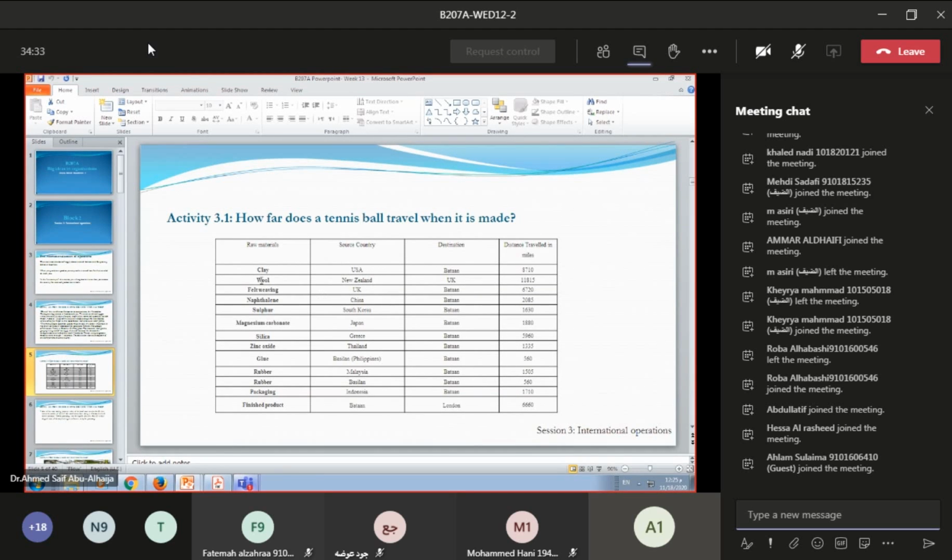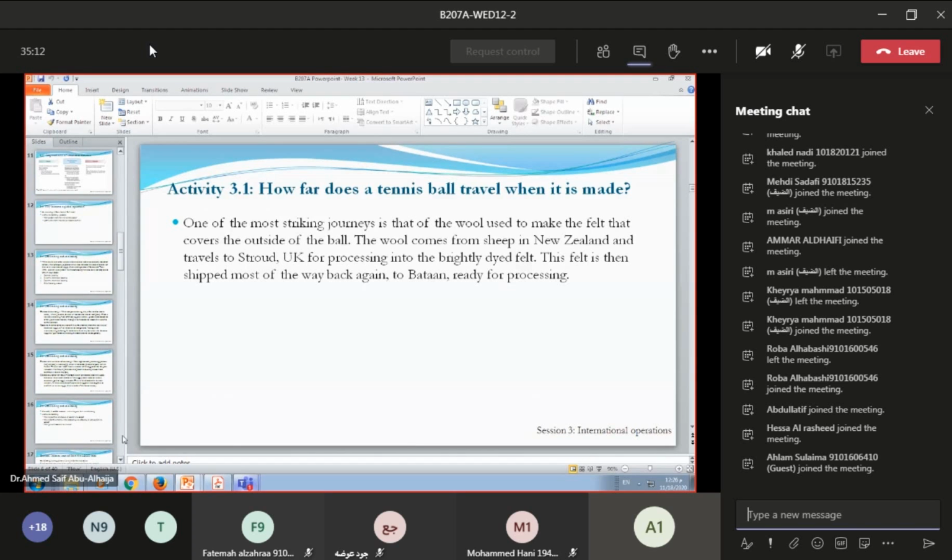I'm sure you can find the clay in different countries, right? For sure, 100%. The wool also the same. But why did you choose USA? Why did you choose New Zealand for this ingredient? Because you think this is a better quality, or maybe because it has a better price. It depends. So this is the point of these about 10 slides: to show you how companies will choose specific suppliers for their ingredients based on their specific criteria of choice. Any question?